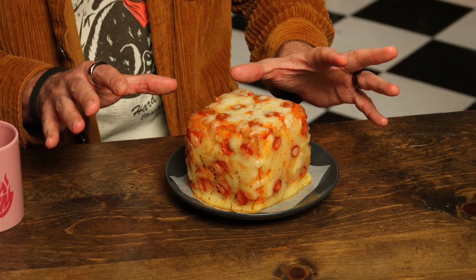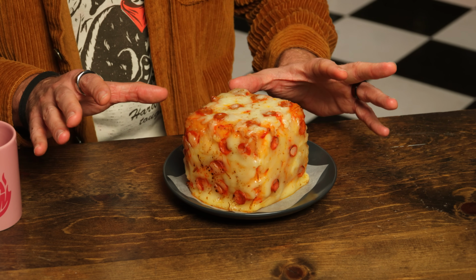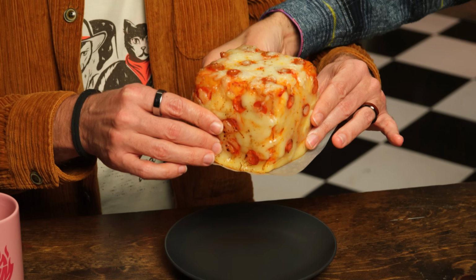Next up, we have pizza cubed. Oh, like that when Nintendo did that? Exactly. I can't fold this. Good gracious. It's okay, man. It's okay. There's no way to fold it. Hey, just breathe, dude. In and out. Could you take the plastic off?